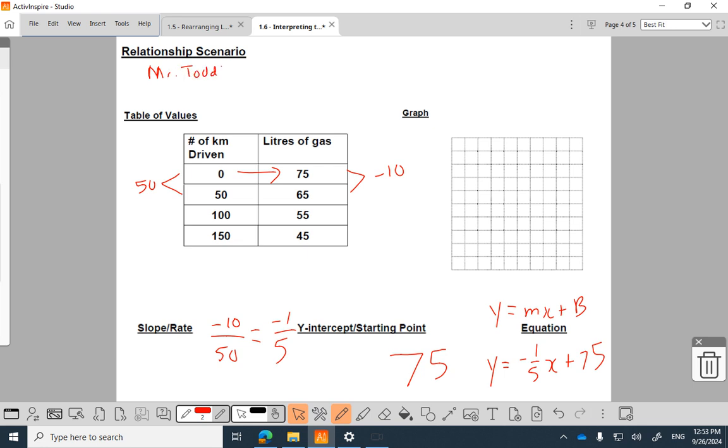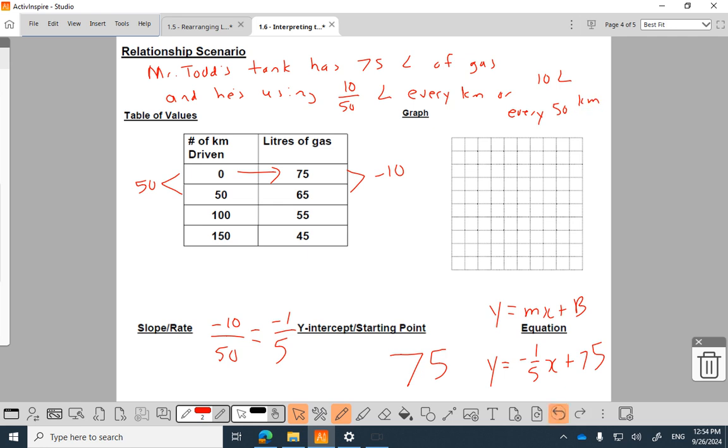Mr. Todd's tank has 75 liters of gas, and he's using 10 over 50 liters every kilometer, or 10 liters every 50 kilometers. Yeah, you could write that rate either way. And then we're ready to build this.